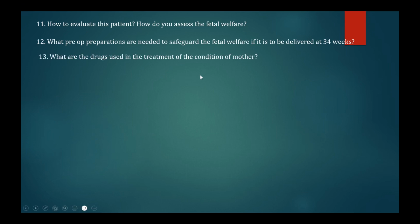So what are the drugs used in the treatment of this condition to the mother? So how to make the lung mature? You have to give steroids to the mother. The steroids have to be given 48 hours before the delivery. Yes, you have to give that.